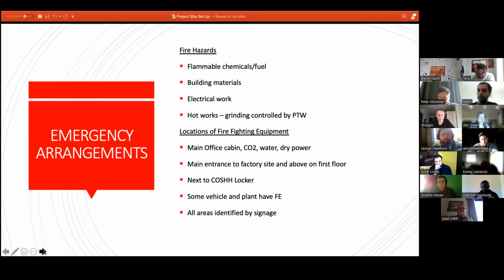We'll be doing some electrical work, and specified the hot works for the grinding, because that will be controlled by a permit to work, which is one of our measures. Also looked at the numbers of site staff. That would assist me in how many trained fire wardens are needed. Communication systems, which involves radios, and I know most people carry mobile phones these days.